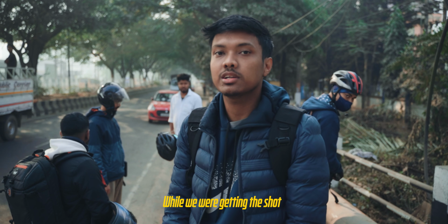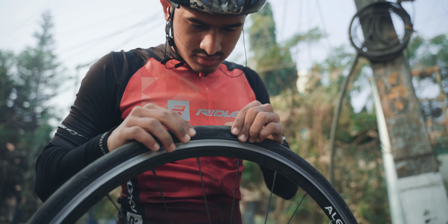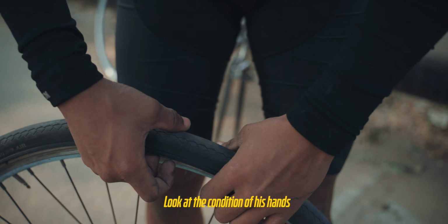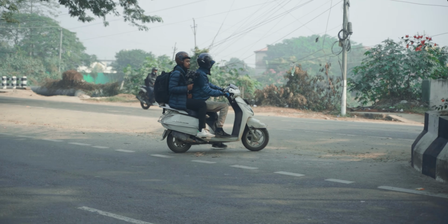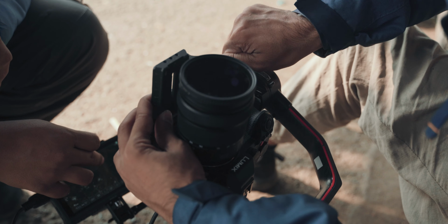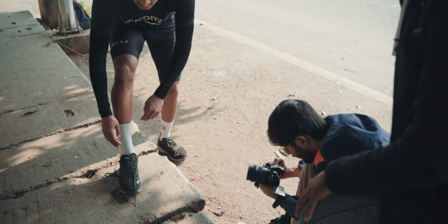While we were getting the shot, the tire punctured, so we have to fix that. So finally the puncture has been fixed. So after the tires were fixed, we got a few more shots at the location, and then it was time for moving on to the third location. So we are at our third location.